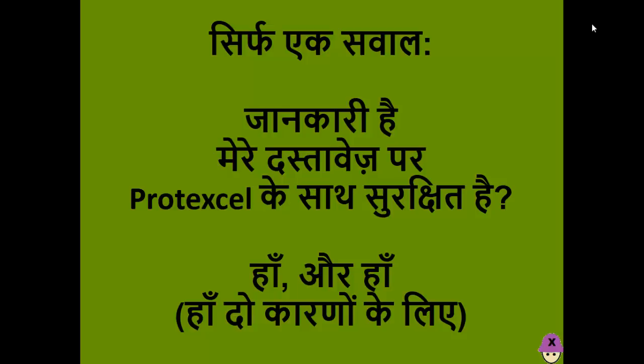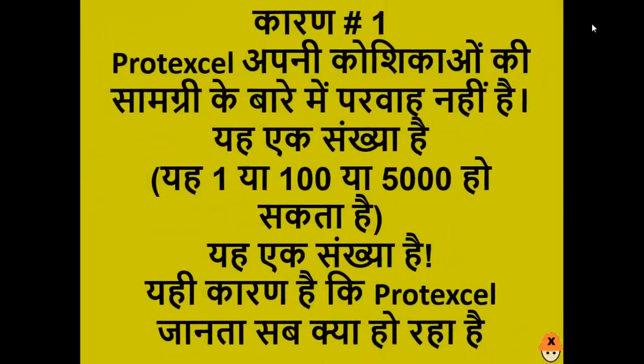So just one question. Is the information on my document safe with Protexcel? There is two answers, yes and yes, and there is yes for two reasons. The first one is because Protexcel doesn't care about the content of your cells. If it is a number, it could be 1 or 100 or 5000. It is a number. That's all what Protexcel knows.